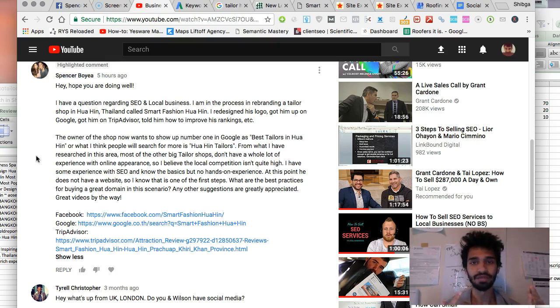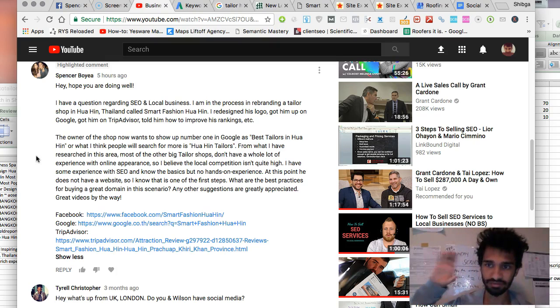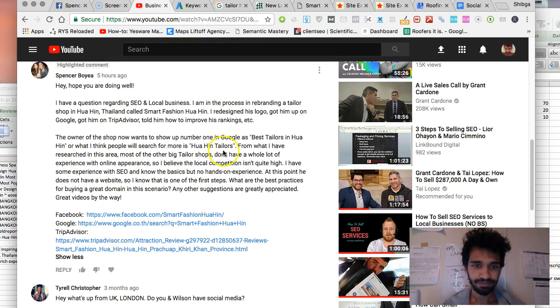All the people that are going to be searching on their phone nearby looking for tailors, they're going to be seeing the map. It comes on top of organic, but more importantly, all the information they need is right in front of them: the store's phone number, driving directions, all that stuff. So first of all, tell the owner that the maps is where the deal is. This is what we're going to go for, and then we will go for organic as time passes on, etc. So anyways, first of all, for the keywords, I just went to the Google Keyword Planner.